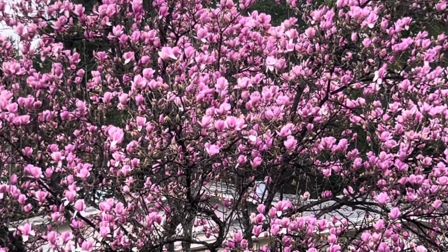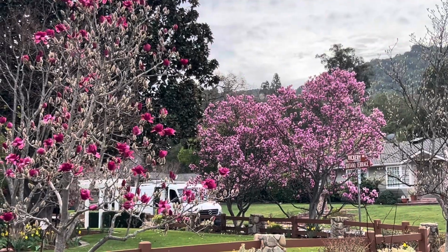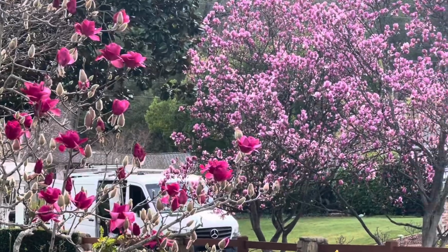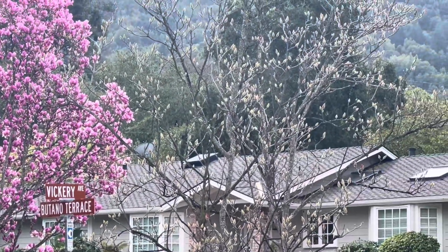Also saw this on the way home. This is beautiful. This is a different type of Magnolia soulangeana, and they are deciduous magnolias, and the flowers come out first. Beautiful, beautiful, beautiful.